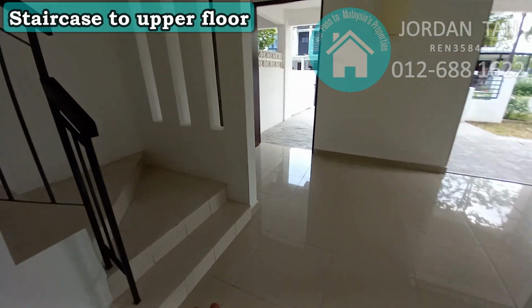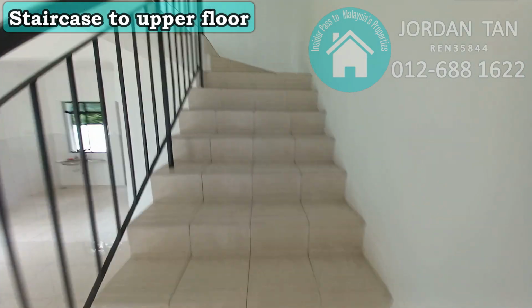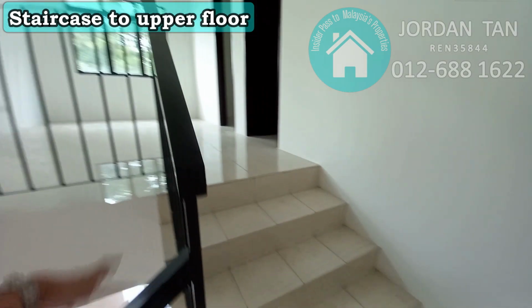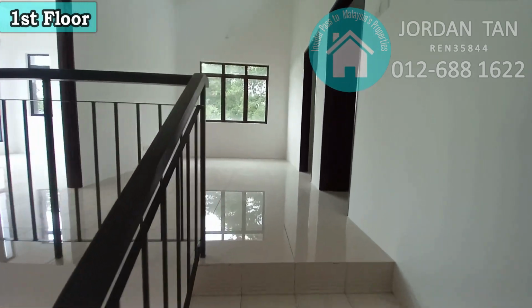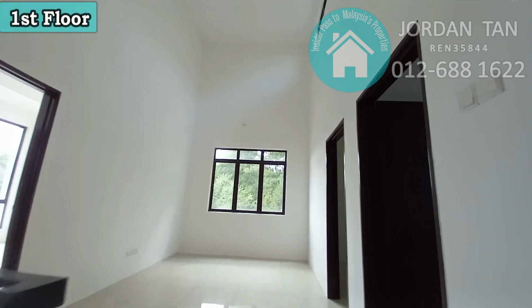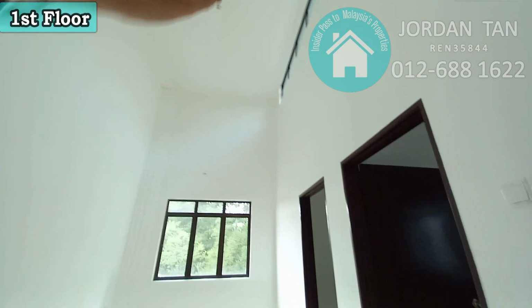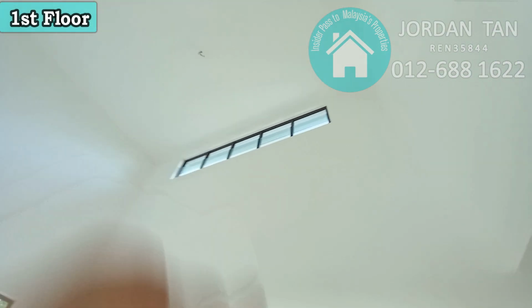So once you are done makan already, everything, you go up the staircase. Yeah, you have a hand railing down here. Okay. And this is how it looks like. So the first thing I want to show you is that this house actually has a double high ceiling. Yeah. So here to here is almost 2 stories. And then you have the windows on top there.